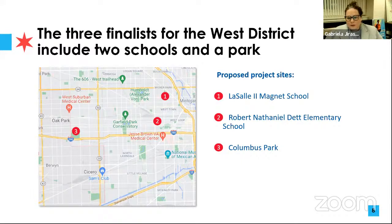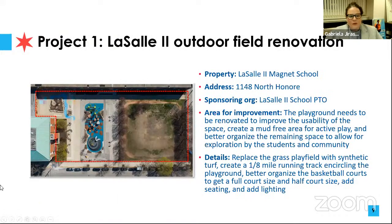What I'm going to do first is do a quick overview of the project. And then I'll be inviting up the person who submitted it or the team that submitted it to speak to you for about 5 minutes. And then we can go into a question and answer session with each of those teams. So first, we'll go to LaSalle II Magnet School.